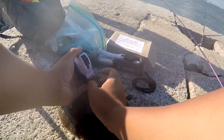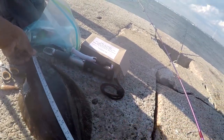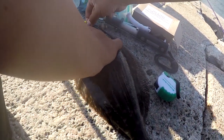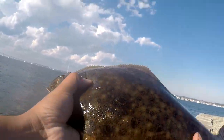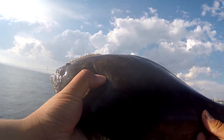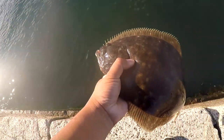All right, let's take it easy here, flounder. Ah, 18. Full goal. 17. No. All right, guys, 17 incher. So not quite the one that we need for today, but a beautiful fish indeed, okay? There it goes.